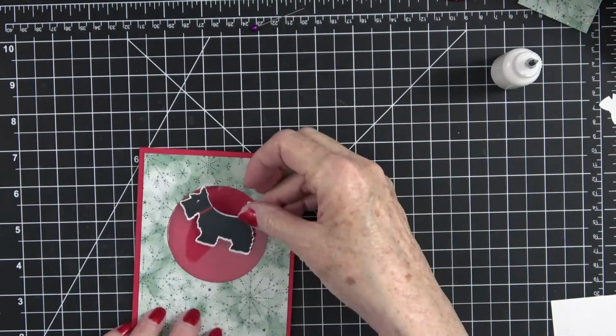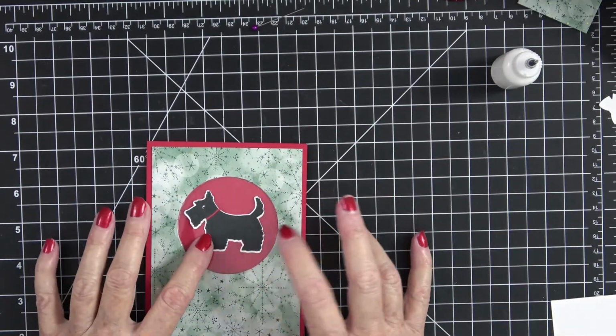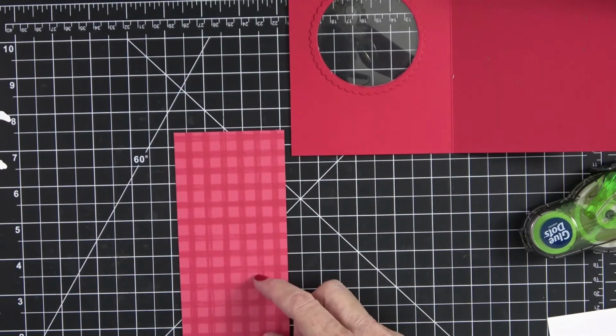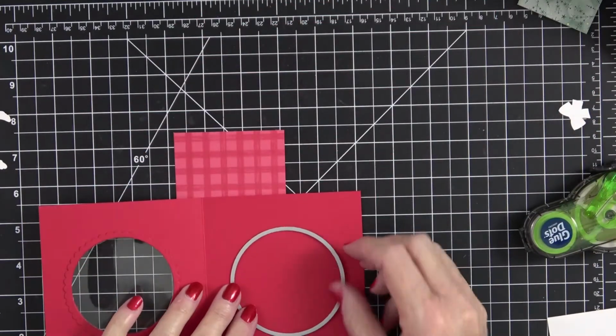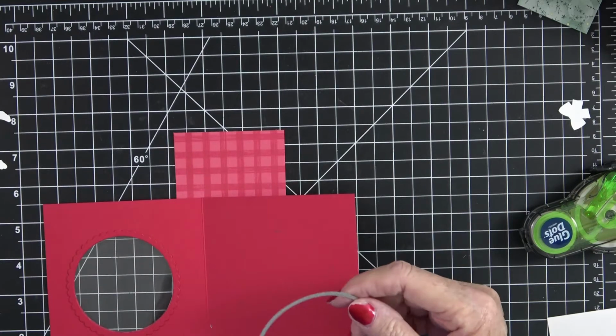Now we can take our Scottie, because he's going to live right here on the front. Just right there. Isn't that neat? We're going to use that same circle punch. Make sure I got the right one. Nope, it needs to be the smaller one.